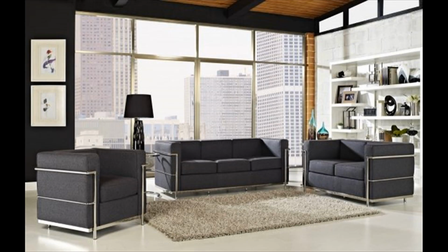Le Corbusier style sofa, inspired by the Grand Coffin series by Le Corbusier. This modern sofa furniture set is a great choice for interiors that want to channel a cool industrial style. The original set was designed in 1928 and continues to serve as a style icon to this day.